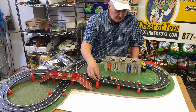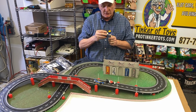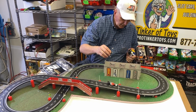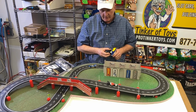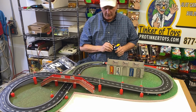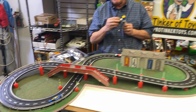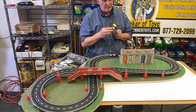Let's put one of these things around. This is one of the Tomy AFX hand throttles where you can just give it a little power here. Of course, now it doesn't want to run for me. Why? I have no idea. That's just touching the knob, okay? All right, here's full power.